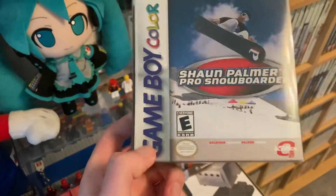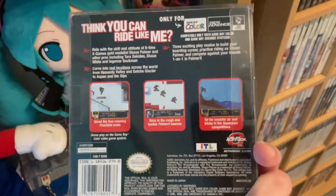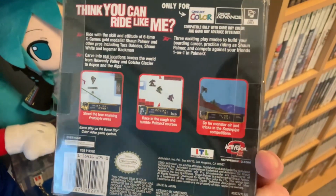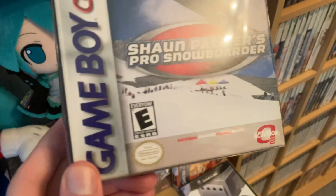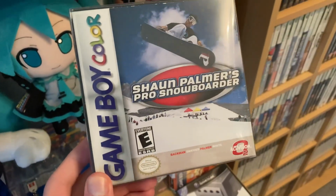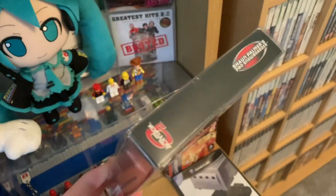On Game Boy Color, it's not really that great, to be honest. I played a little bit of it, and it's like the Game Boy Color Tony Hawk games, where it's a 2D side-scroller. But yeah, I got this complete in box because it was cheap as well. This is the American version, which obviously doesn't matter on the Game Boy, because the Game Boy is region free, but yeah, still really cool.